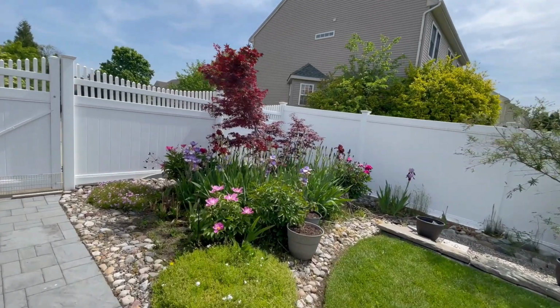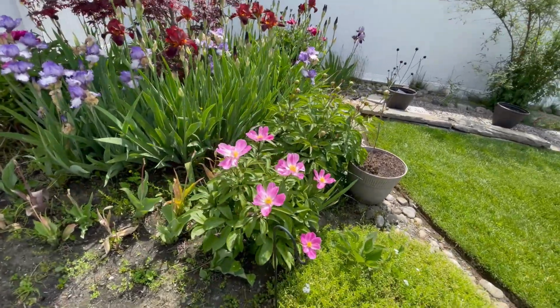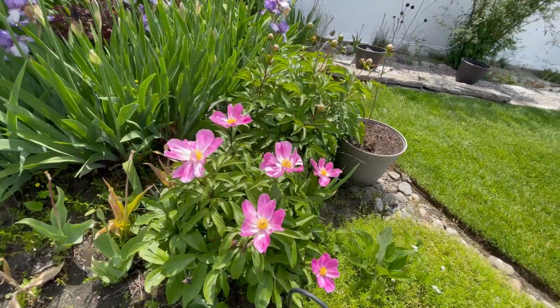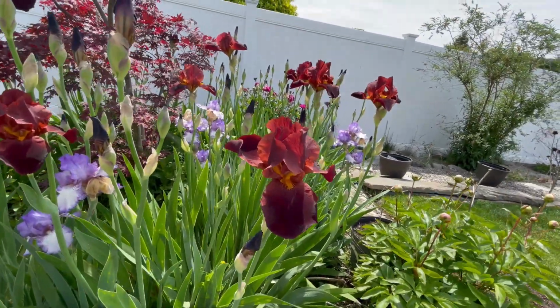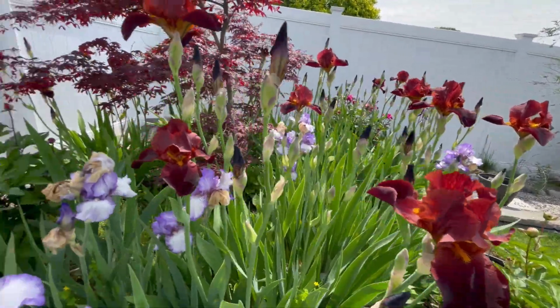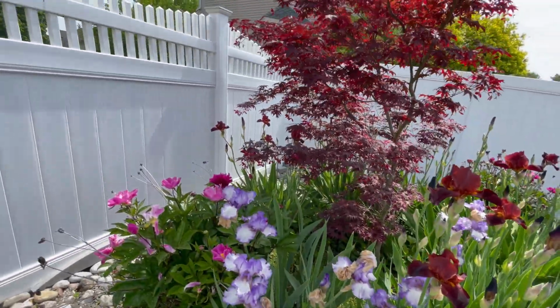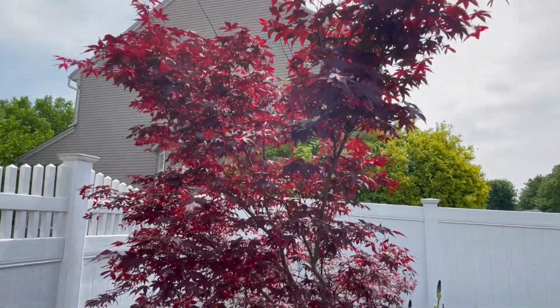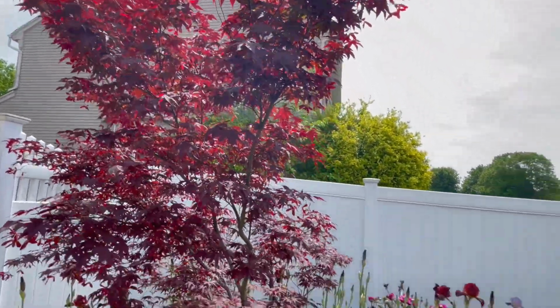But this bed here, you guys, it needs major weeding right now. But look, I have beautiful peonies open. My bearded iris, I wish I knew what variety this was. I don't know their botanical names, but with the peonies and this beautiful red maple tree that I absolutely love.